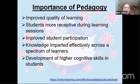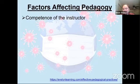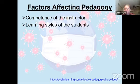Now, what are the factors that affect this pedagogy? The first one is the competence of the instructor. Usually a competent teacher keeps the students motivated, interested, and eager to learn. Also, you have to consider the learning styles of the students. You cannot have a one-size-fits-all because students have different learning abilities.